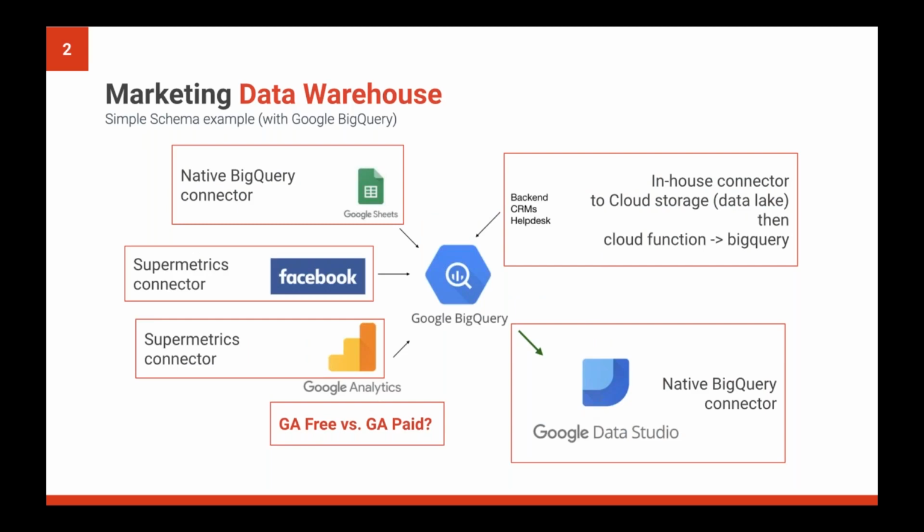I knew that we would need to connect to some Google Sheets data, and for this one, we have a natural connector between Google Sheets and Google BigQuery. I knew that I would need some Facebook data and some Google Analytics data, and I used Supermetrics connectors for that. And I knew that I would need in-house connectors for my backend and CRM systems. Once it's all stored in my data warehouse in Google BigQuery, I will be able to connect it easily with Google Data Studio and build my reports based on all this data.